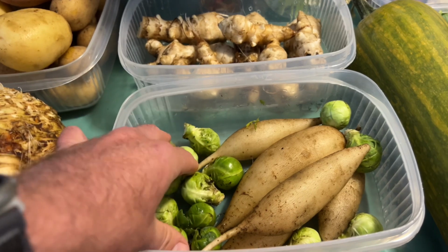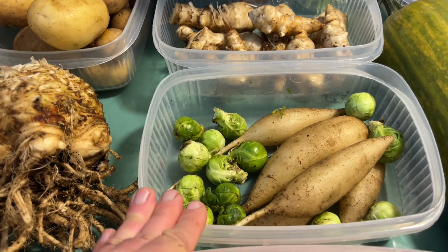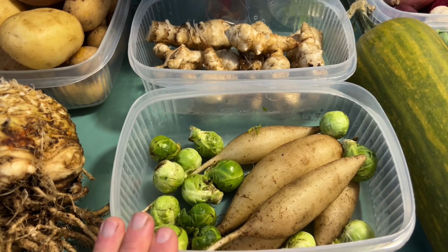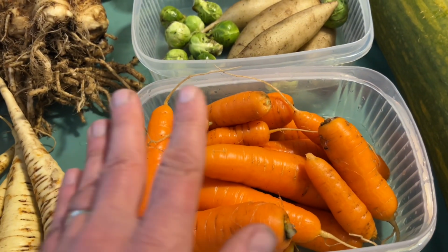And just started picking a few Brussels. I like to keep my Brussels on the plants for as long as possible, because they're just a great crop for harvesting in winter. Carrots, we have carrots all year round.